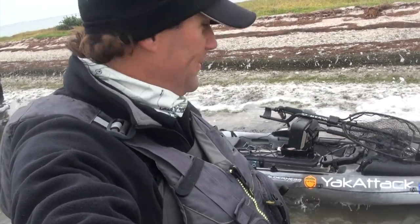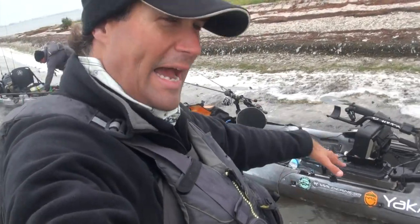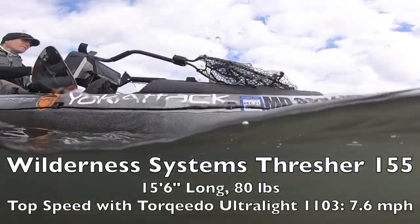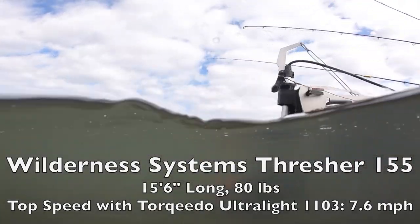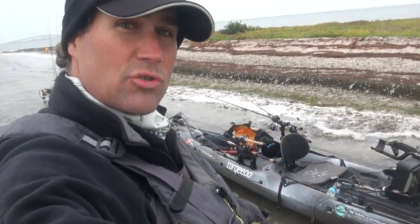While we're beached here, after measuring and releasing that fish, I wanted to do a quick bow to stern of each of our rigs. My kayak is a Wilderness Systems Thresher 155. I really set this one up for doing a lot of trolling for striped bass. I live up in Maryland in the Chesapeake Bay. We got striper, and a great way to catch them is trolling.